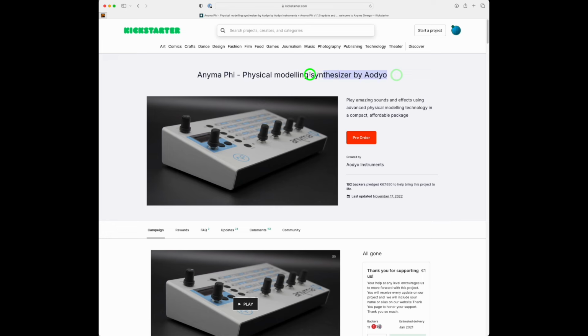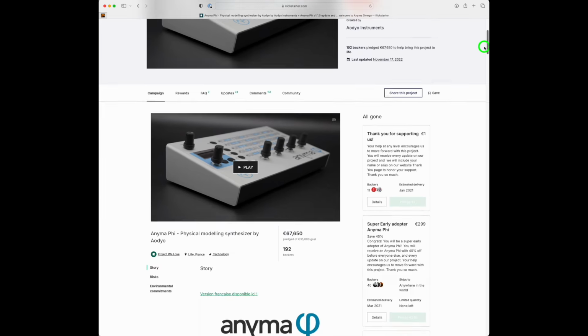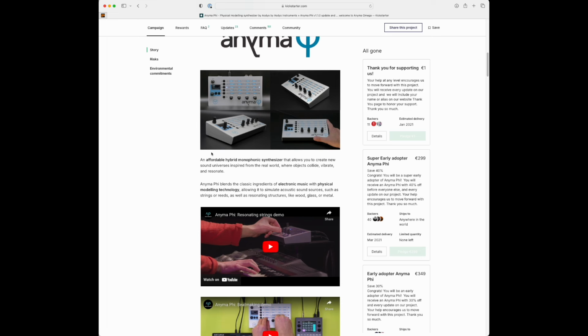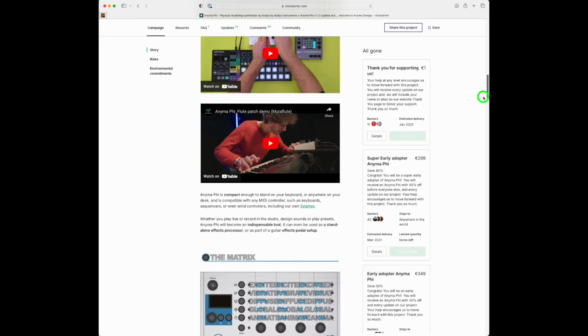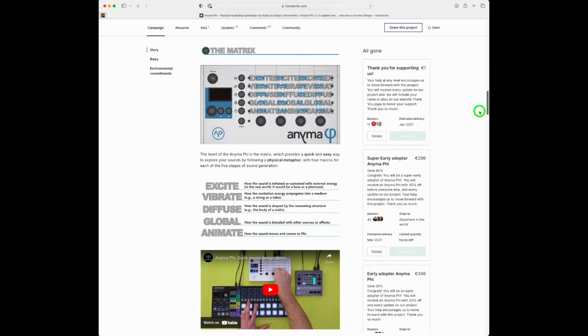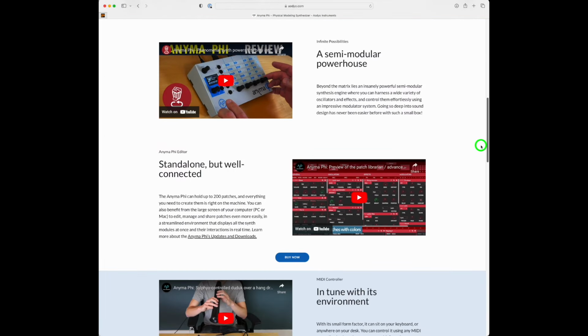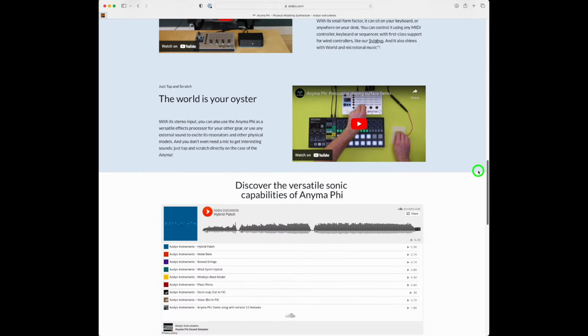The Kickstarter was fully funded in 3 days and managed to bring in 67,000 euros with a goal of 35,000 euros. The super early bird price for the Phi was 299 euro, but it can still be bought from the developer for 450 euro. Since the Kickstarter, the ecosystem of modules to build your sounds has expanded from 69 modules to 136.